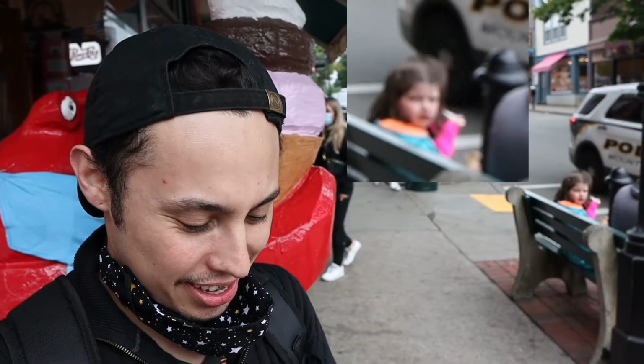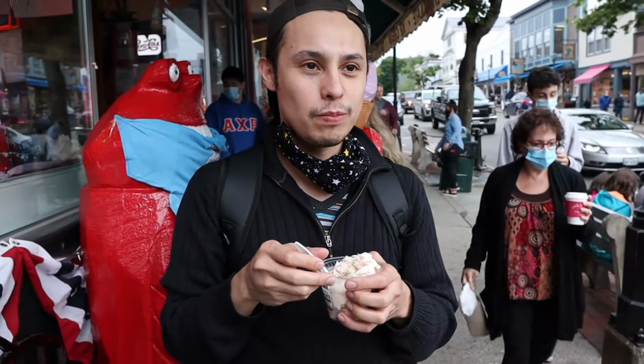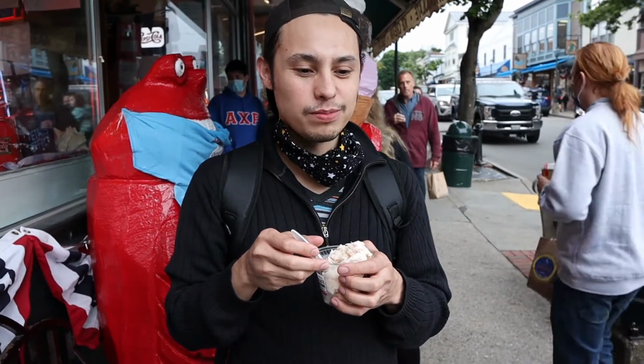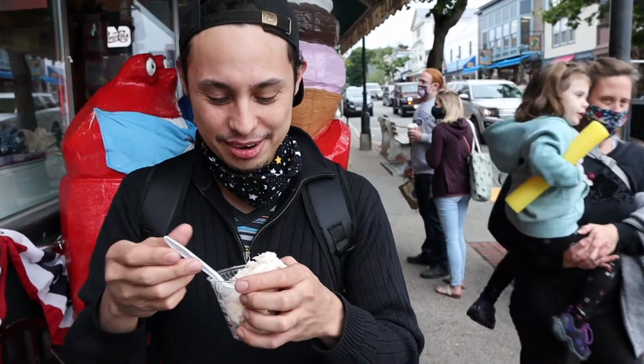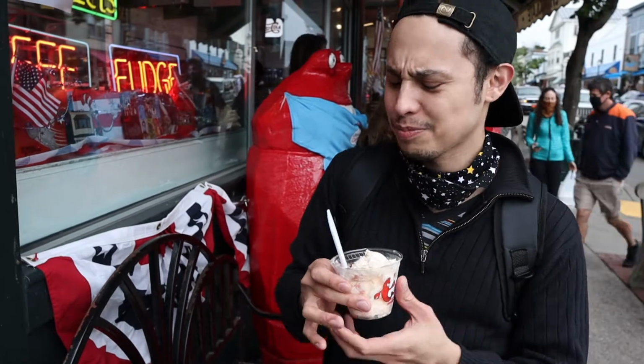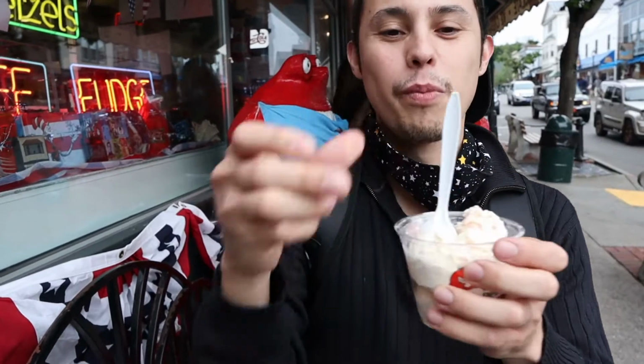Ben and Bill's Chocolate Emporium with the lobster ice cream. Oh my god, there's chunks of lobster meat in here. It's like frozen lobster meat. I don't know, it's honestly not bad, but just the idea really grosses me out. Oh my, now I can taste lobster. I can actually taste the lobster now. It tastes like last night's dinner. Want some? Can you hold up the cup?